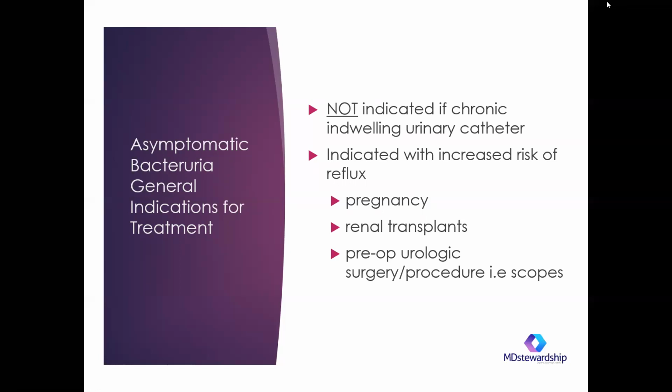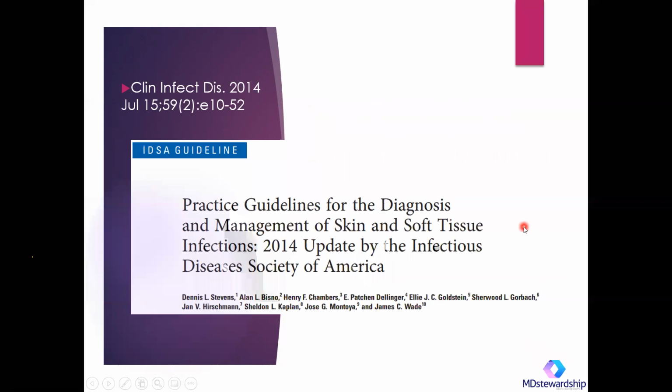And that's just 1 dose before the procedure. Exactly. And so it's not to sterilize the bladder, it's just to keep it out of the blood. So give 1 dose exactly before the procedure. Renal and pregnancy, treat them for like 7 days. But otherwise, we should not be checking urines if people don't have symptoms. And then the practice guidelines for the diagnosis and management of soft tissue infections.